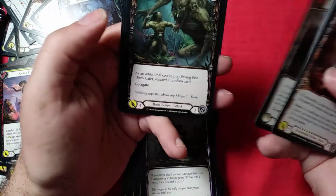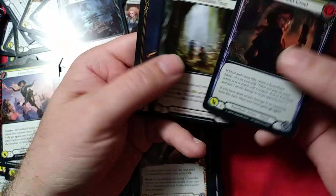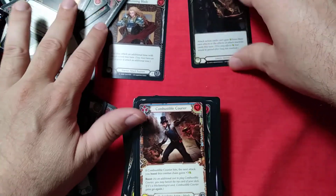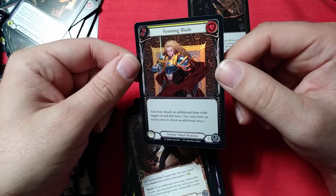All right, last pack. We gonna get her? Nope. It's a cool card though. Meet and greet. All right. Well, that appears to be our headliner right there. That is a pretty card.